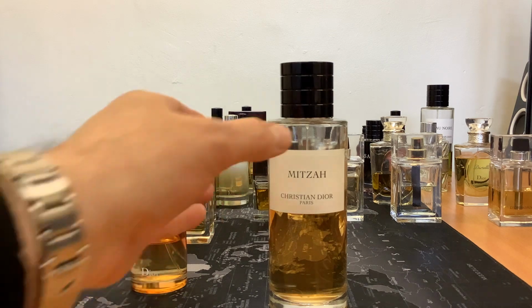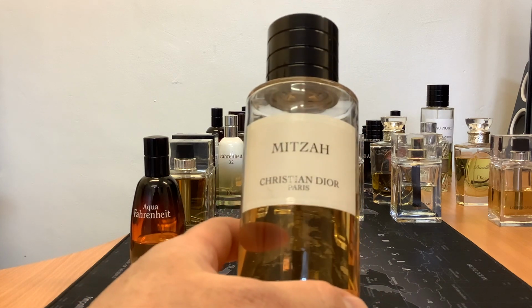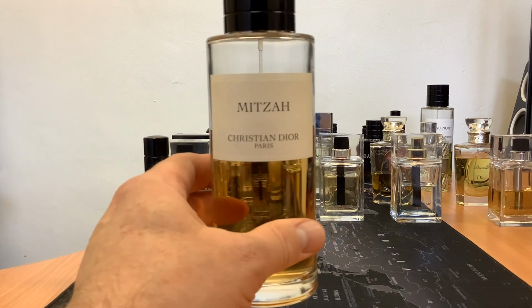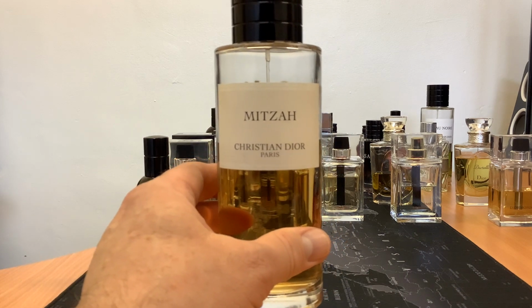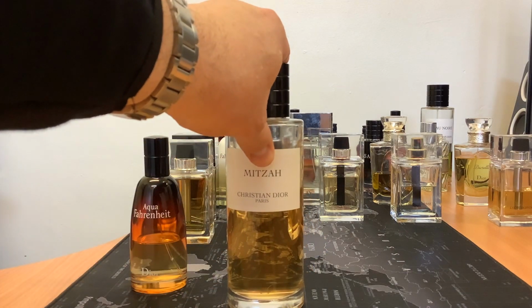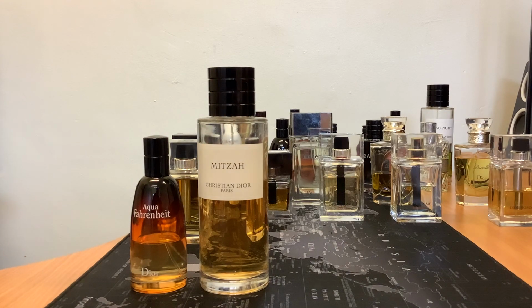It's incensey and smoky. There's very detectable notes of cinnamon, also coriander and honey in here, and to a lesser extent, vanilla as well. But really, it's all about that deep, spicy, smoky amber. It's very opulent and regal. It just smells of class and style. But again, this one's discontinued, unfortunately.